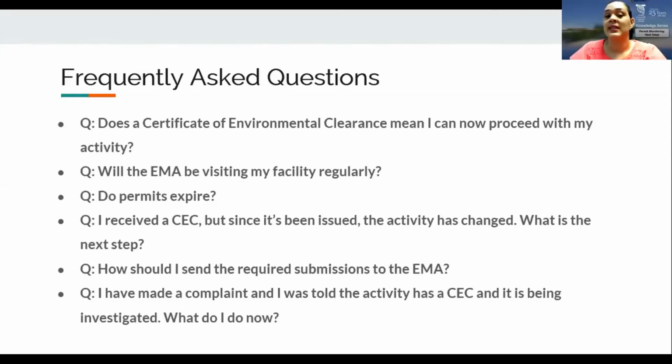I've made a complaint and I was told the activity has a CEC and is being investigated. What do I do now? When a complaint is made, it's logged in our complaints database, and during the stages of our investigation, this database is updated and those updates are made available through the EMA hotline.